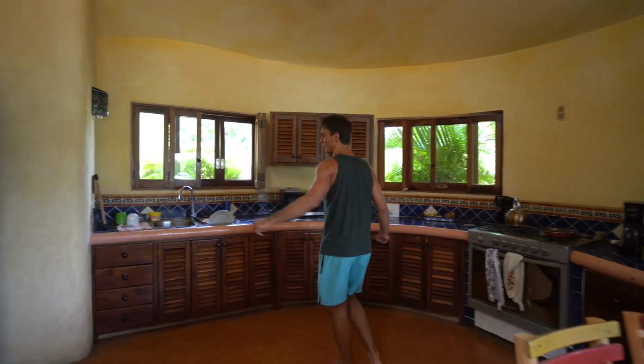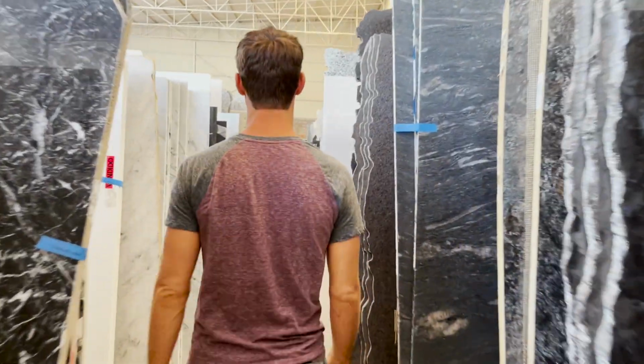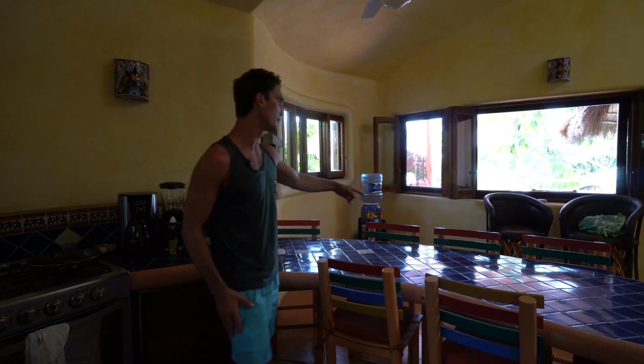So this is the kitchen. We're looking at completely redoing this and putting a granite or a quartzite or some kind of a natural stone across here. But I do like the fact that you could have people sitting here.